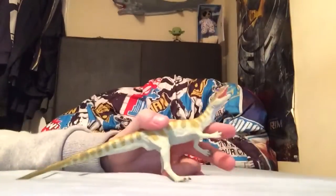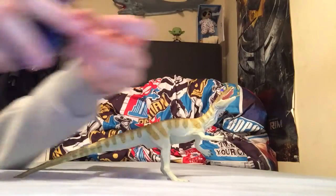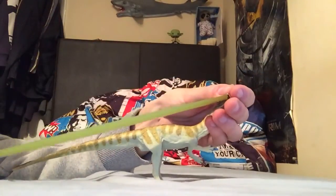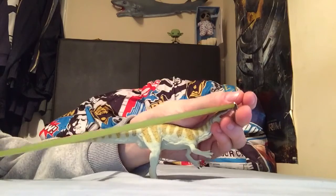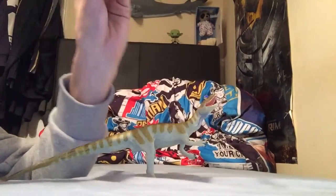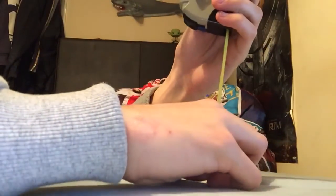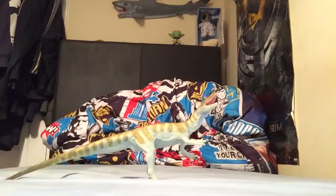So, size comparison time. For overall length, I think he's about 26 centimeters. Let's have a look. From nose to tail, he's about 23 and a half centimeters. Height wise, from the top, he's about 10 centimeters tall, so that's quite good. That's not a bad size figure.